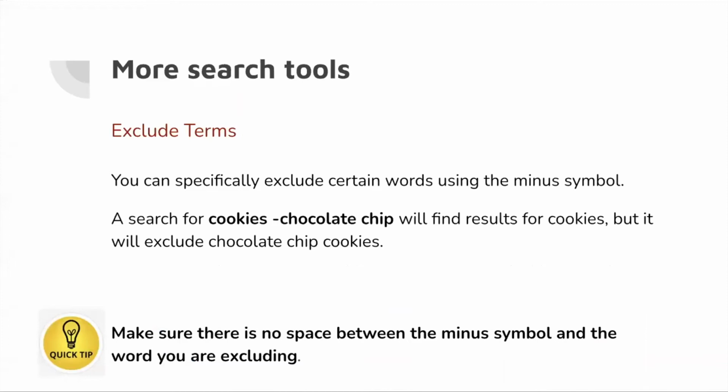Exclude terms. You can specifically exclude certain words using the minus symbol. A search for cookies minus chocolate chip will find results for cookies, but it will exclude chocolate chip cookies. And a quick tip is just to make sure there's no space between the minus symbol and the word you are excluding.